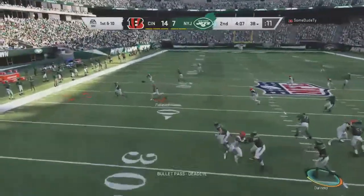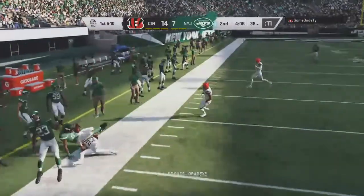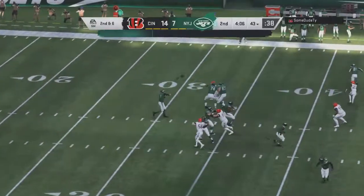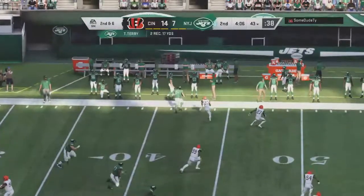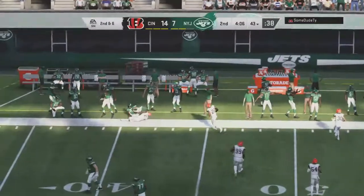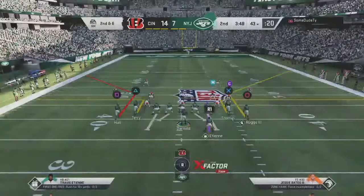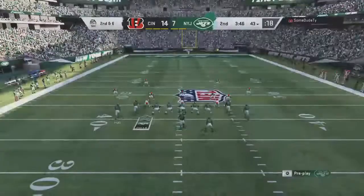Out of the shotgun, here's Darnold. Throwing the out route, incomplete. That's Terry. Big hit. Out of bounds at the 43-yard line. 4 yards on the pickup. 4 yards on that last completion, so that sets up 2nd and 6.